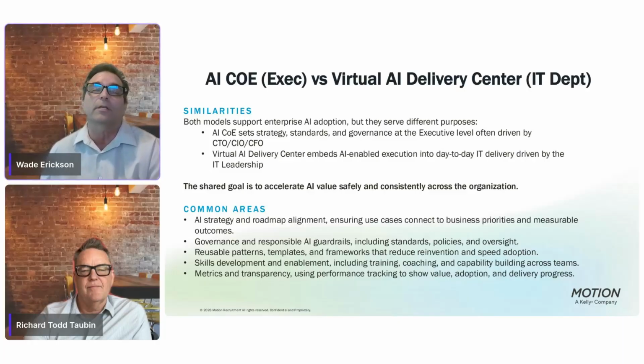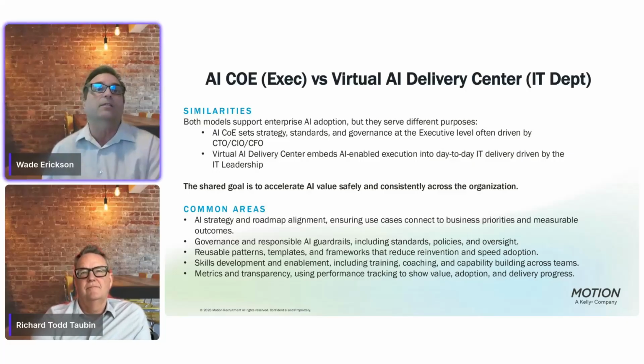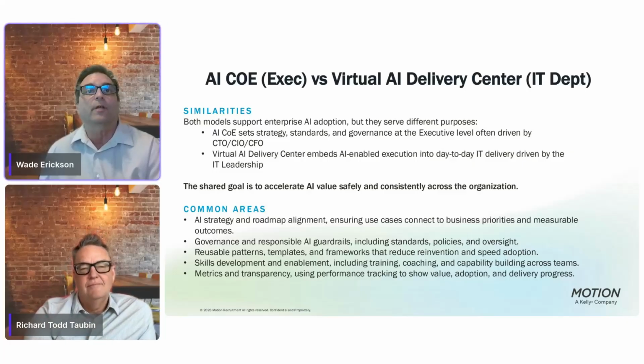A lot of companies are looking to the IT group to really push this, since they feel AI is a technical challenge, and so IT should be driving this. But as you'll see, especially during our demonstration, anybody can build agents. Anybody can build AI-driven code development to build things for their departments. It is a whole new paradigm, and so depending upon where your organization is looking for guidance and implementation, it may come from an IT group. It might come from the top down. And so this concept of virtual AI delivery centers versus COEs, you may come across both.